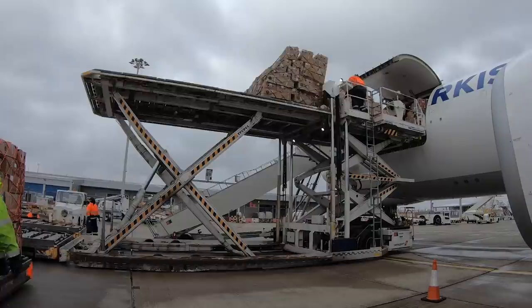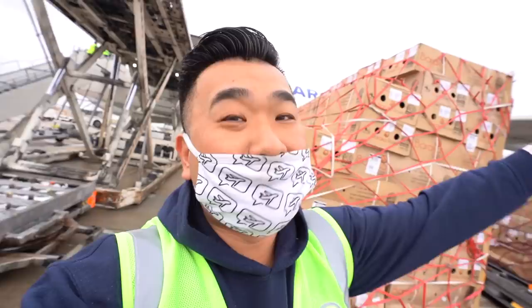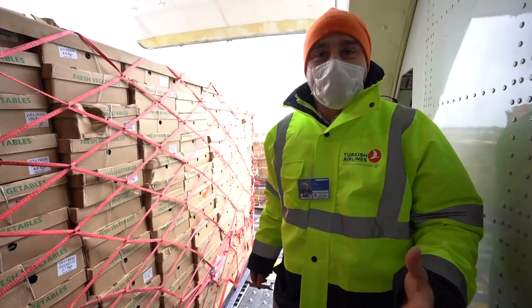The ground here feels like a natural refrigerator. There's some flowers already offloaded. They're racing with time to go out to the market. It's quite crucial. Timing is everything in cargo delivery. They are going to be delivered in markets today and will be at their last recipients before the Valentine's Day.